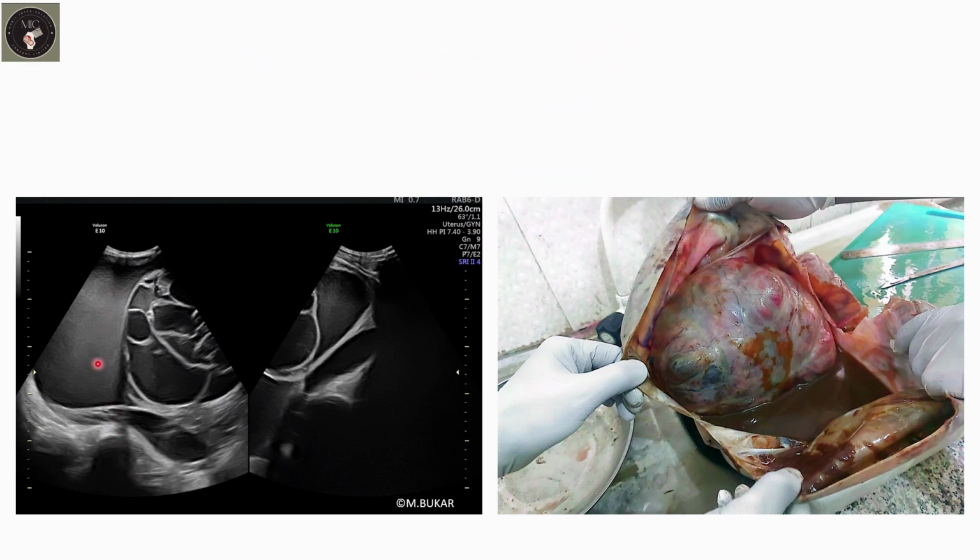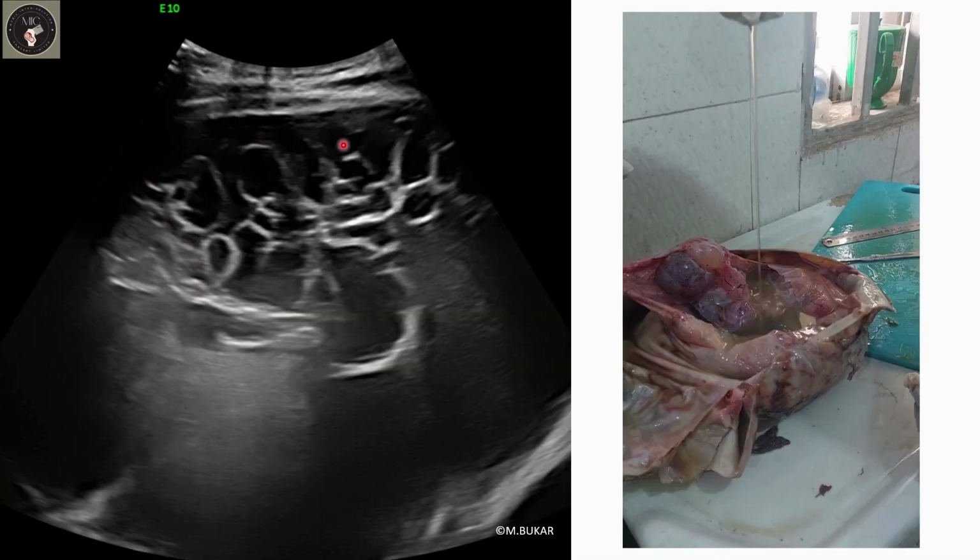Remember the ground glass content here and here, and the low level echoes here. So at histopathological examination, when the last cyst was cut open, look at the content. So this was all old bleed. So you can see this ground glass appearance consistent with old bleed. And this was the honeycomb nodule seen on ultrasound. And when the honeycomb nodule was cut open at histopathology, note the slimy nature of the content.